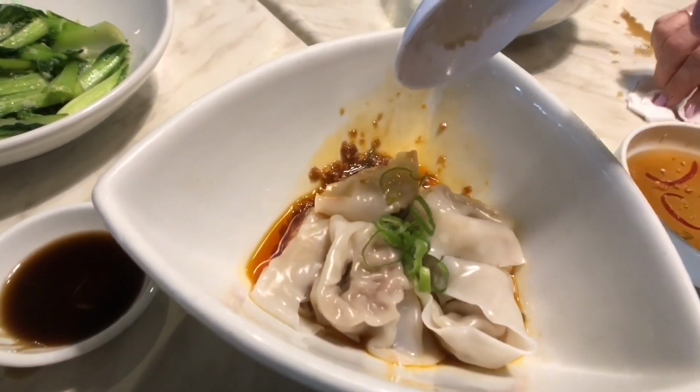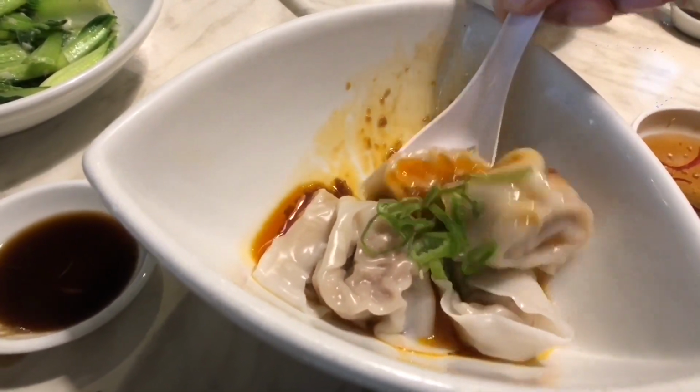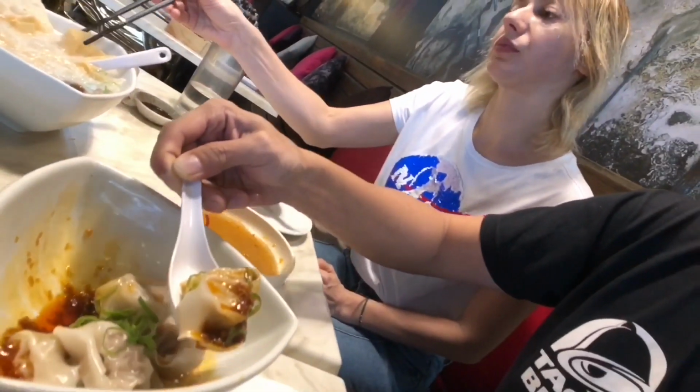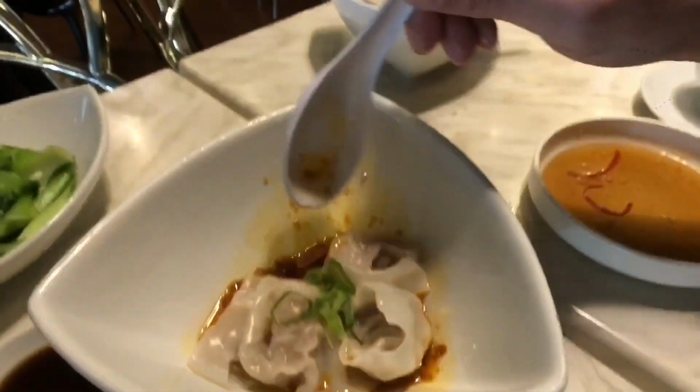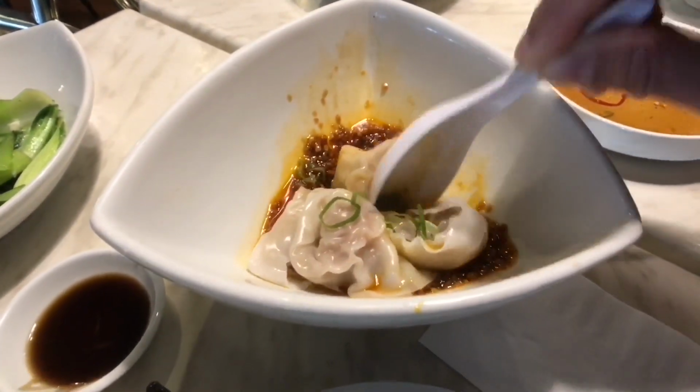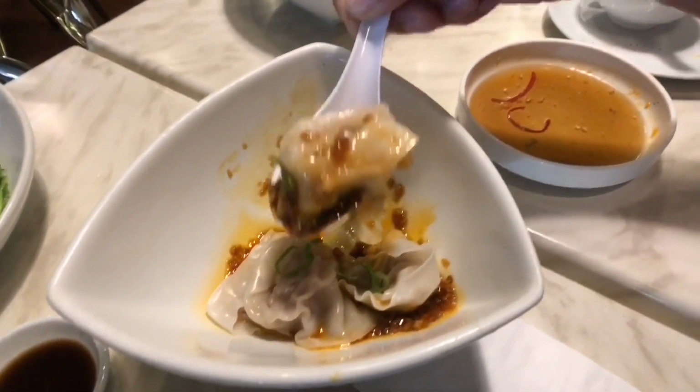Up next, the pork and shrimp dumpling. I like using this soup spoon so I can get all that chili. Oh yeah. It's not super chili, but there's a lot of garlic in there. And the combination of shrimp and pork meat inside is just delicious. Wow. I'll have another one immediately. The wrapper is also very delicate, very light. Oh yeah, baby.